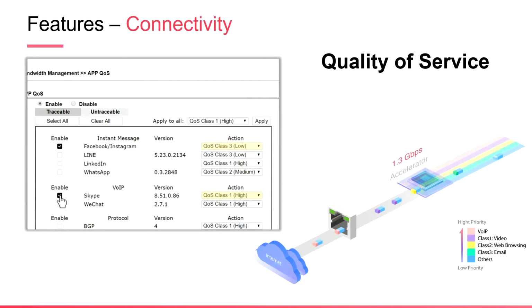And DrayTek's latest generation of routers have the performance to apply quality of service to fiber internet access without throttling back speeds.